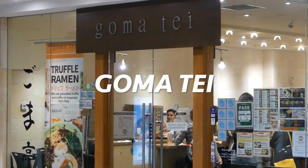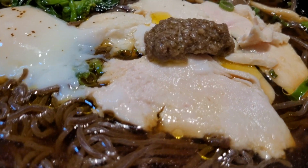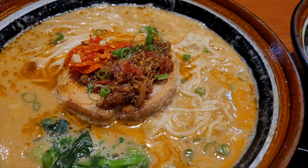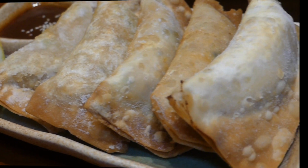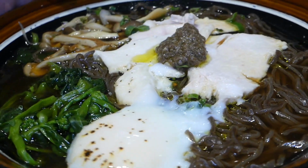And if you have another winner here, ramen? Should we do some ramen? Yeah, let's do some ramen. Truffle ramen. There you go. That looks pretty good. Sorry, I couldn't think of anything to say. Nothing came to my mind.